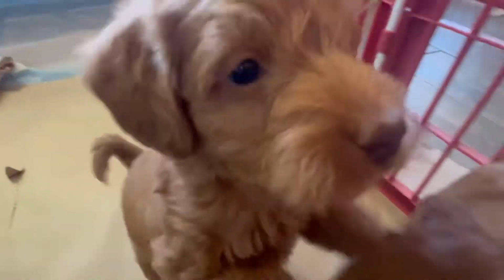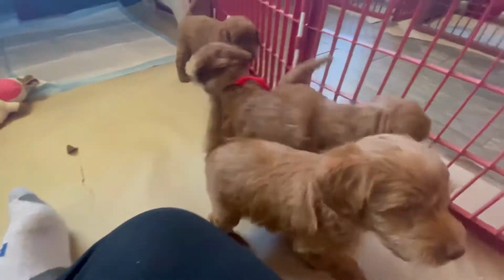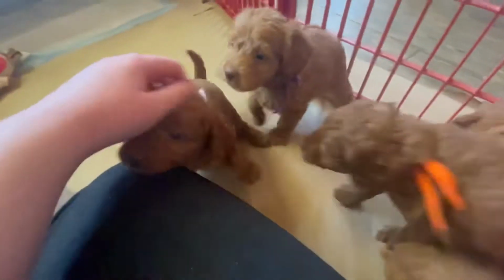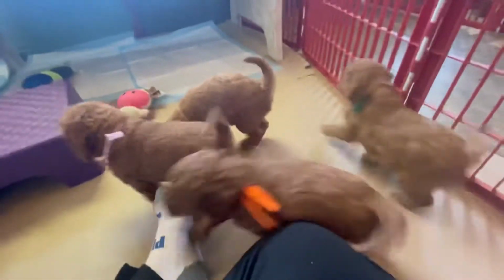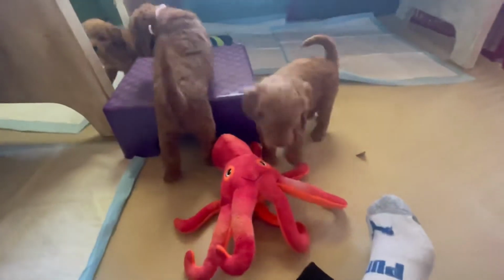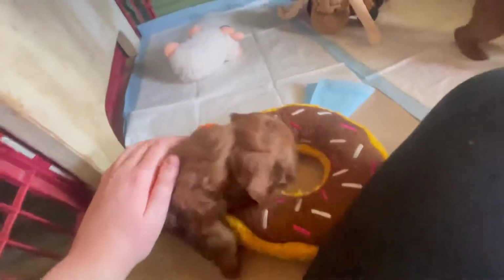Right now they're starting to get to a point where they're starting to nibble a little bit. And that's what doodles do. They have got super sensitive teeth, and they have to relieve or alleviate that pain by chewing. And it's also their way of just investigating.